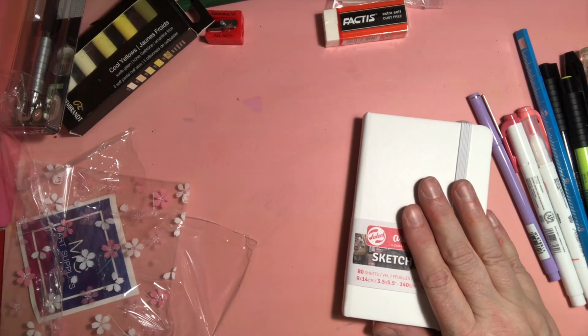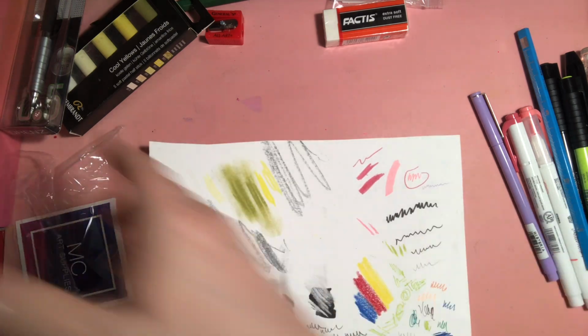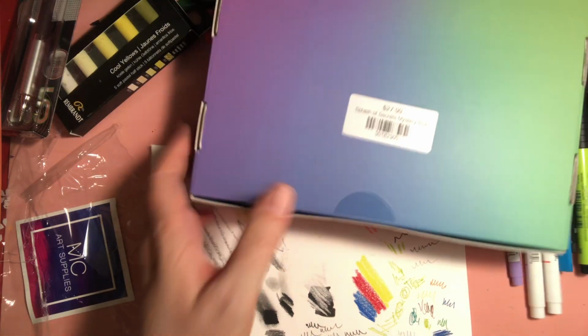All right, so that was the Inkling. That was that one. That was the middle price one. And this is the most expensive. This is the watercolor. So that was 28.